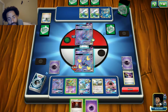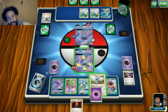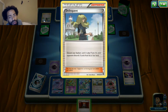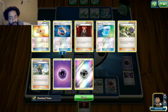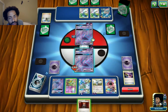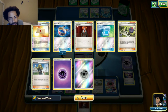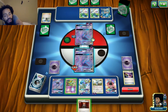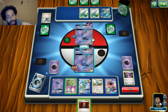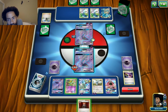So what we're going to do is... Yeah, that kind of sucks. We're going to power Komala up once more. And we can either retreat into Drampa. Let's see, he doesn't have any special energy. We retreat into Drampa and do 80 damage. And then actually be able to tank. Or no, we're not going to be able to tank a hit. So either way, we're going to die. It's going to be really hard to tank a hit.